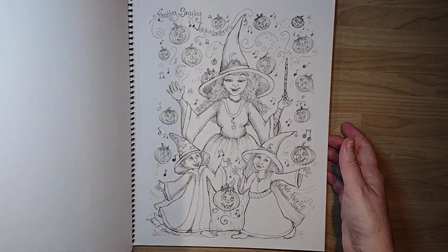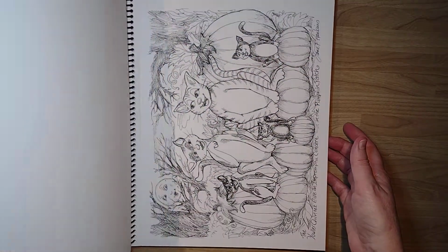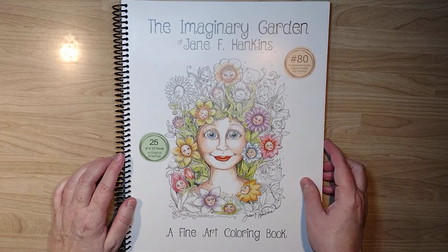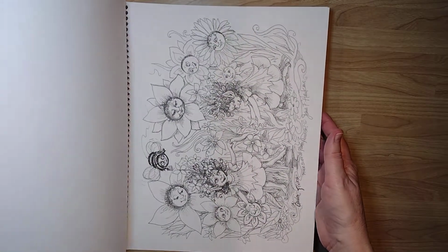I should go faster. I don't want to be here forever doing this. So yeah, the last of my February stuff finally came in. Like I said, I'm kind of done shopping for a while. That was too much for me. We've got the Imaginary Garden. This is again a 9x12 book.